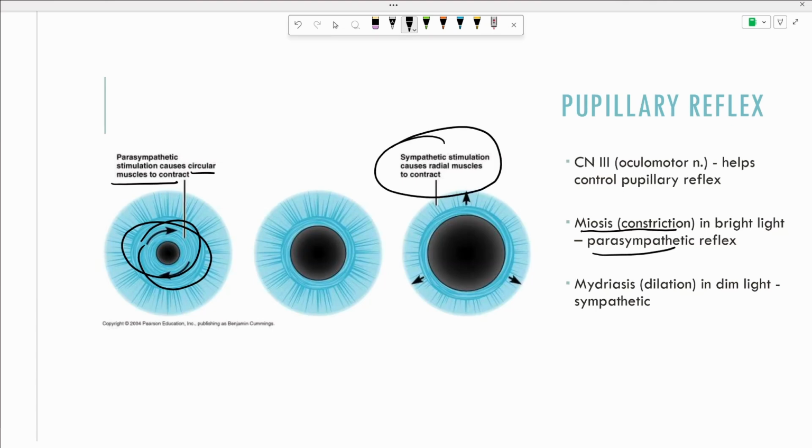Sympathetic stimulation causes the radial muscles to contract, and that causes your pupil to dilate. So it causes mydriasis, or dilation of the eye. And that's a sympathetic response. Okay? Drug overdoses, like cocaine. Cocaine is a sympathomimetic drug. It's going to stimulate the sympathetic nervous system. That's why people with cocaine, they come in and their pupils are like saucers. They're wide open because of the cocaine stimulating the sympathetic nervous system, causing the eyes to dilate. And the muscle that does it is the radial muscle.